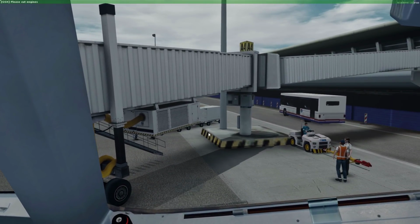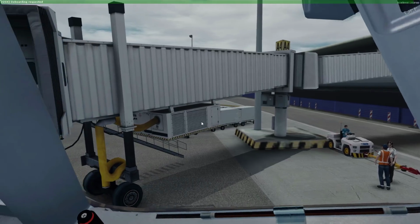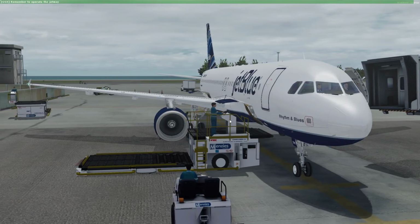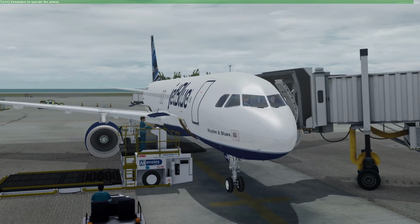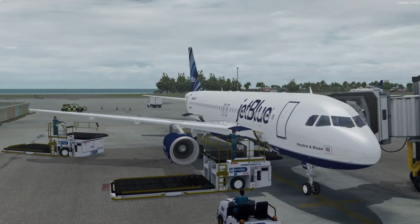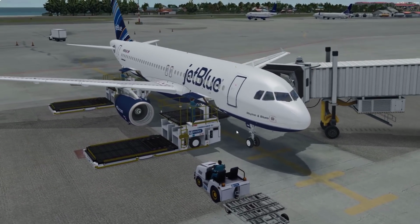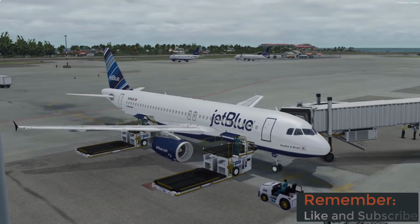Yeah, the jetway works, which is awesome. Yeah, because the airport's not fully compatible with version 4 yet. Just getting a bit scared if the jetway wouldn't work. But it works. There it is. It's all connected up. So yeah, welcome to St. Maarten. Got a bit of oil spill over there. And with this JetBlue A320, all that United's going.